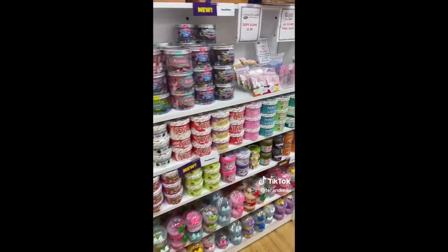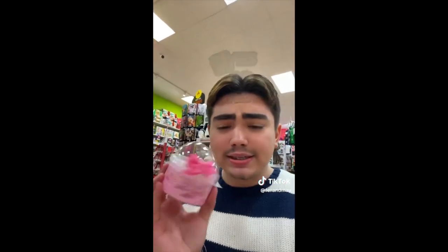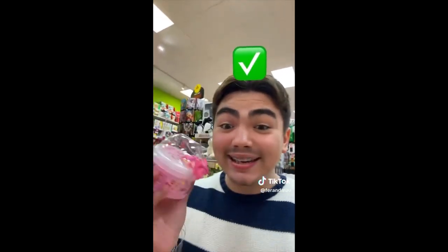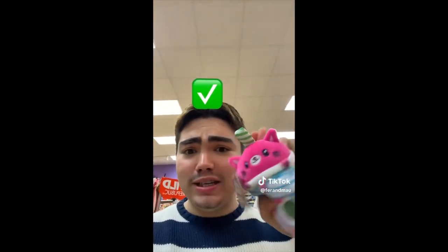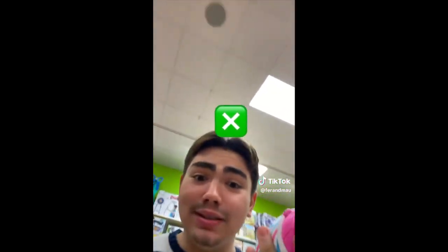Oh my god, look at all of these slimes. Should we get this Candy King slime? Let's see. Yay! Let's add it to our basket. Okay, let's see. Are we going to get this stress ball? Let's see. Please, please, please. Let's see. No, what? Yay!